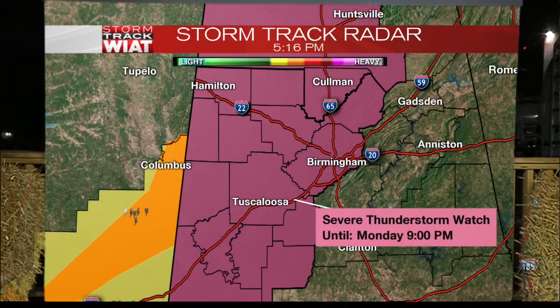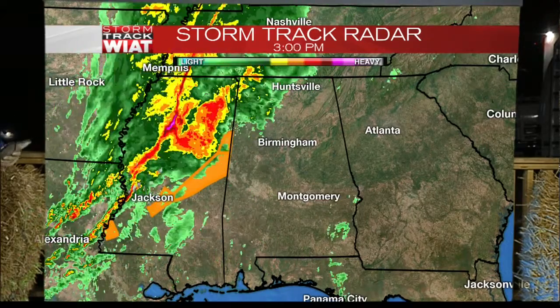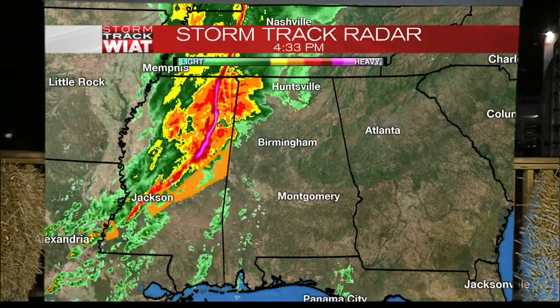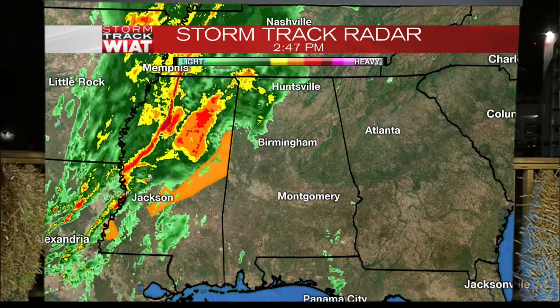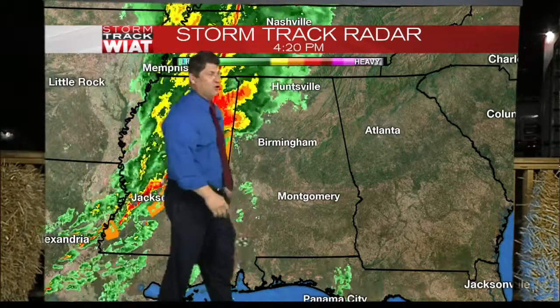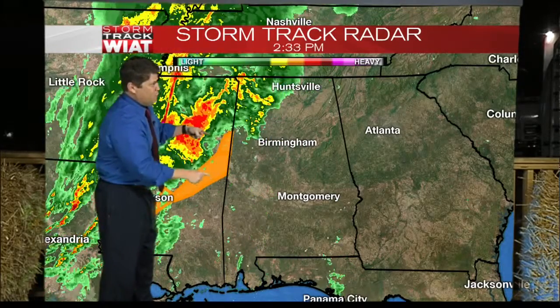You see highlighted there in the purple, that is covering most of central and west Alabama. And right now, the main line is actually stretching from west Alabama all the way back into south central Mississippi down near Jackson. And looking at some of the wind associated with this system, we're now talking about wind gusts up to 60, 65 miles per hour as it's tracking towards the east. So that's the main show of the line right there.